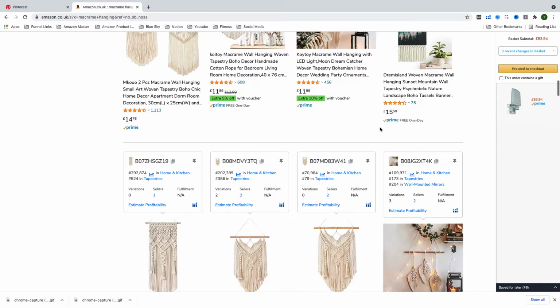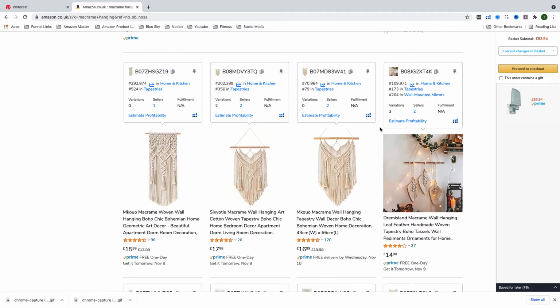And this is quite typical of what you see on Amazon because some of the products on there are often not very inventive. A lot of people kind of copy each other. So what you can do is use Pinterest to find a product that will actually stand out a bit from the competition and make your product look different to what's on the page, which will hopefully get you more clicks and then get you more purchases.